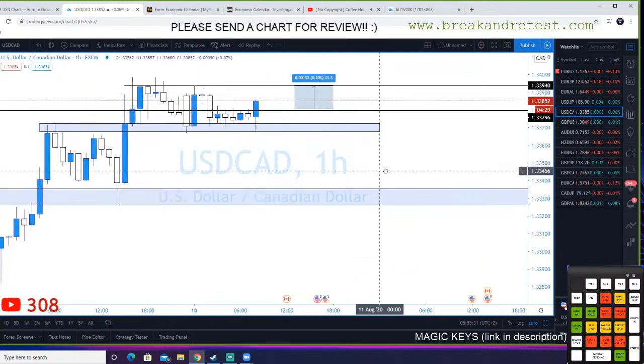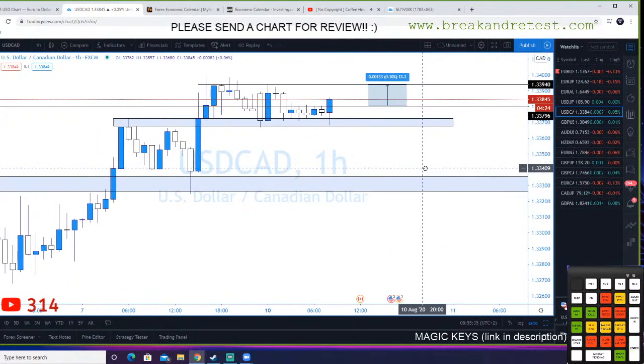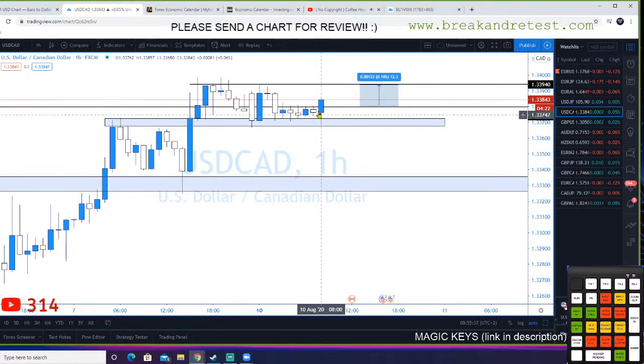But I think USD CAD is going to give us a setup here. We have 5 minutes left. We don't need this to go all the way up to the next zone without making the retest.